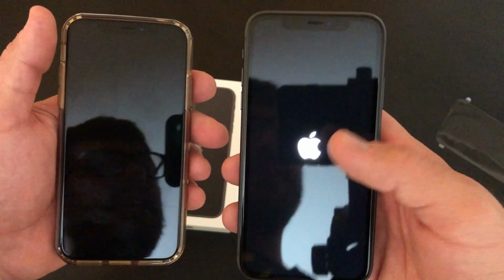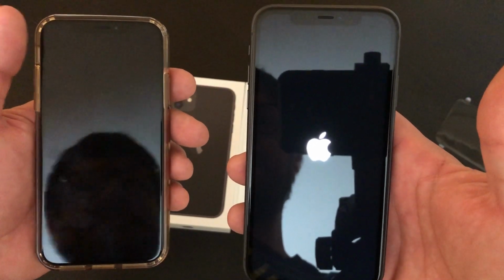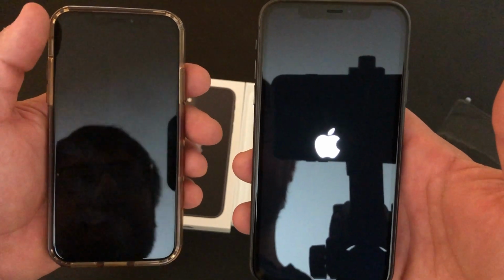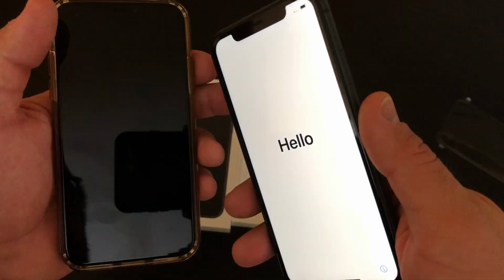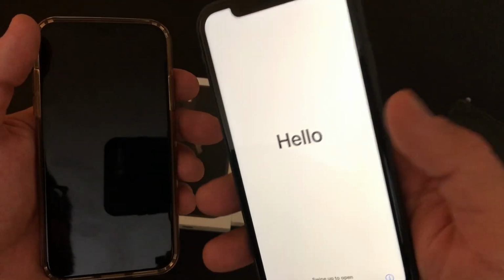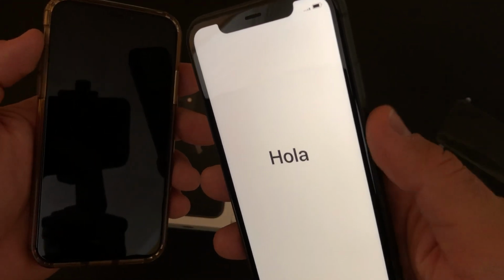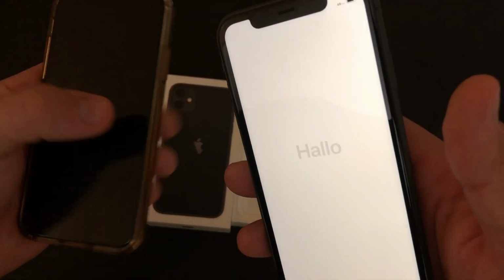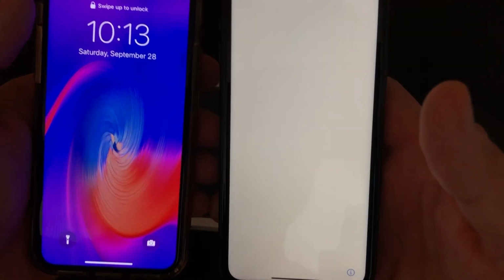I mean, this screen really does look good though. And I really do like the brushed finish on the sides. I still don't know what that's called, that's my fault, but the only thing I don't like about it is it is a little slick. It's definitely more slippery than whatever they use on the XS.